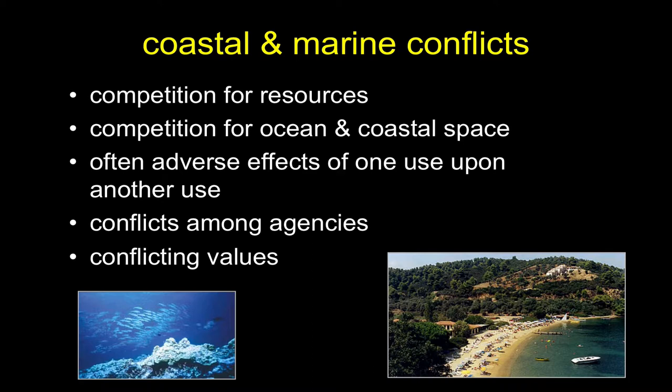Same thing for pollution. If I dump all this pollution, I'm getting the benefit of dumping this pollution. But then, oh, by the way, your fish? Sorry, I just screwed your fish, right? You can't fish here now. So this is always the case with resource management, but it's particularly heightened in the coastal zone.